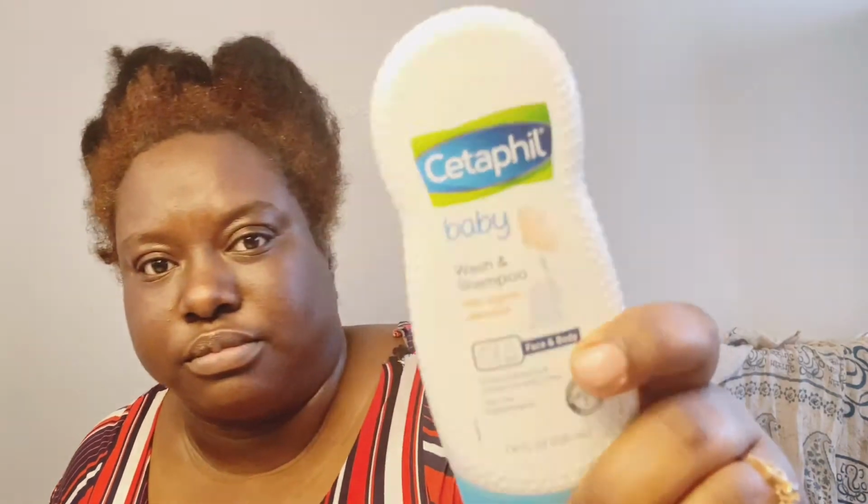Can I just tell y'all about Cetaphil real quick? I'm pretty sure we're going to be a Cetaphil family eventually, because my kid has mild to moderate eczema problems, and Cetaphil has been our go-to for him. We use the Cetaphil body wash for baby. You guys can see that. That's bomb, but he can't use the soap, because it's still too strong.